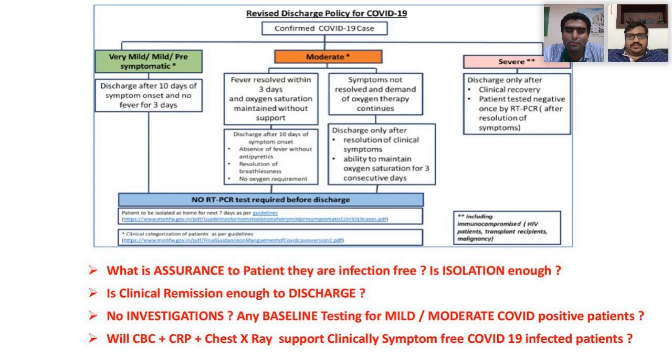Because there have been autopsy reports. Most of the patients died because of a DIC sort of picture or a thrombotic event. So is saying pneumonia right, or because it is associated with the lung, is it pneumonia?